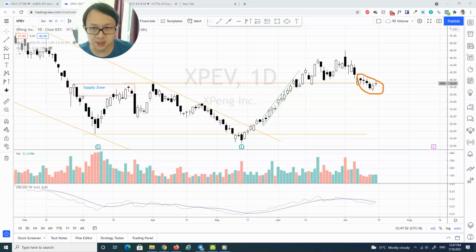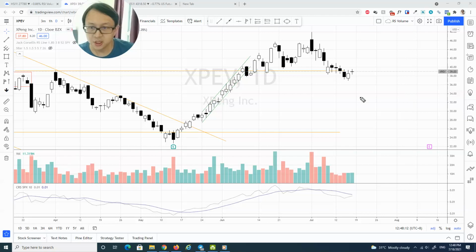But we still need to see whether it can really commit above and whether this support area can really hold the reaction. However, if we continue to see a bit of breakdown below, then it still needs to find its own support. But in terms of the supply level, we definitely see decreasing supply. This is a big bearish bar, and also this big bearish bar as well.